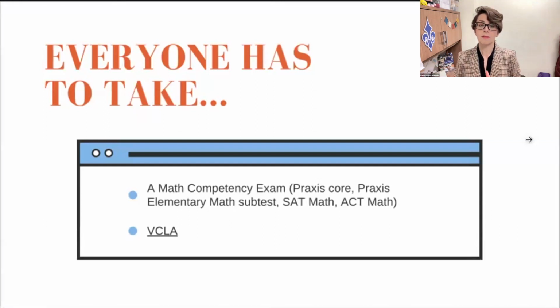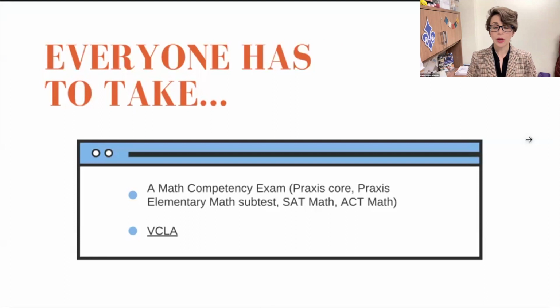You must have a math competency exam, or if you're a graduate student, you maybe can replace that with a course or an SAT score or ACT score, something like that. If you're an undergrad, you'll just take one of the Praxis elementary math exam subsets, and that's easy enough. The other one is the VCLA.